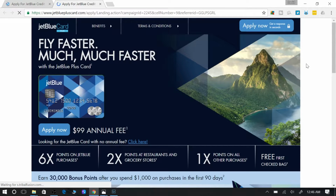Today I want to talk about the JetBlue Plus card, a credit card for travel rewards, and it's a really great option. I'm going to show you why. There are different types of cards: airline branded cards, hotel branded cards, and a more universal card like the Chase Sapphire Preferred or Chase Sapphire Reserve that can transfer to different partners. This card here is specifically for JetBlue and JetBlue travel.